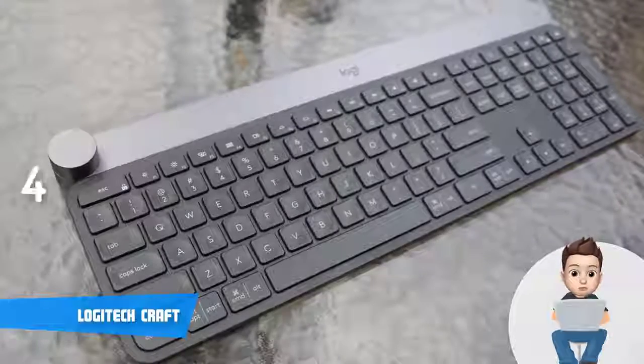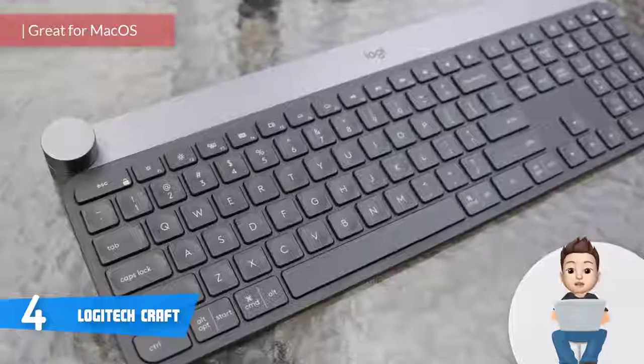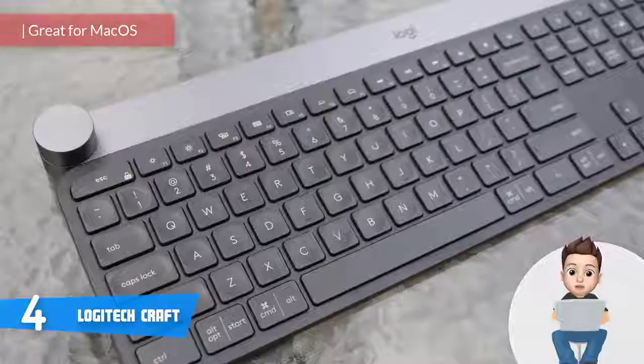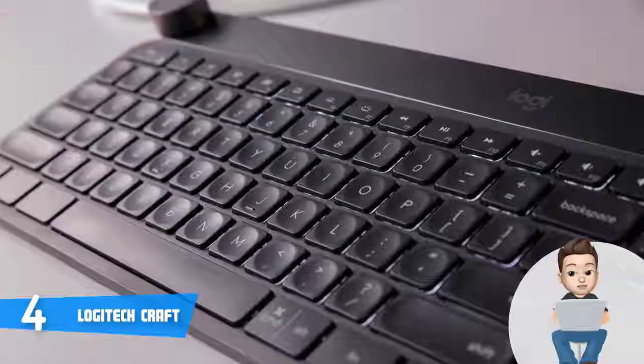Moving on, at number 4, we have the Logitech Craft. The Logitech Craft is a handsome, ergonomic wireless keyboard, that is widely known for its quality buttons, that will let you have the most enjoyable typing experience, like you've never previously tasted.